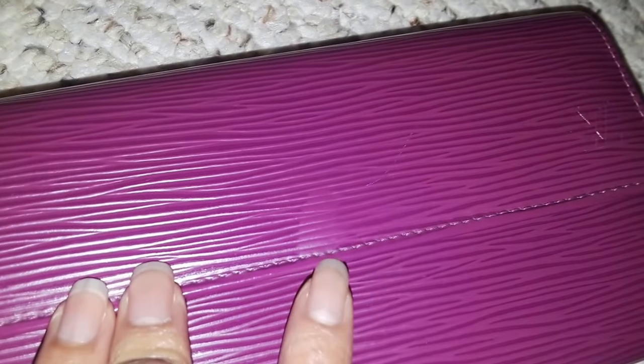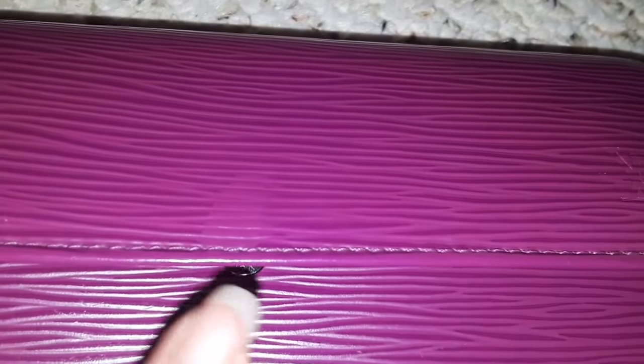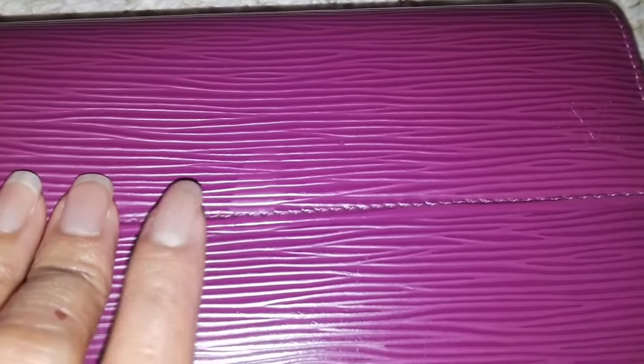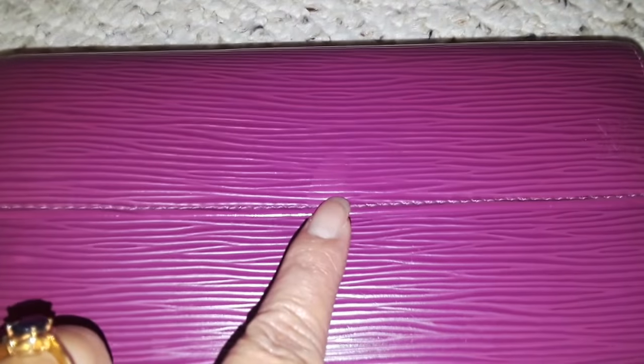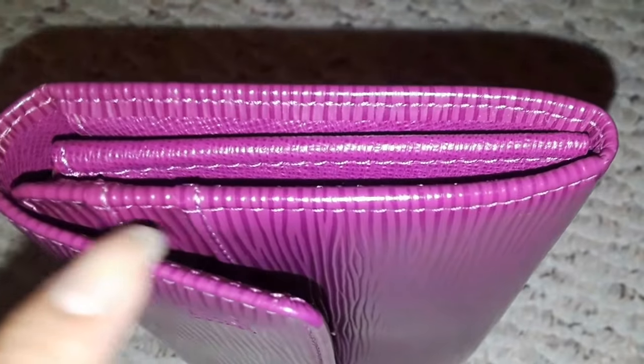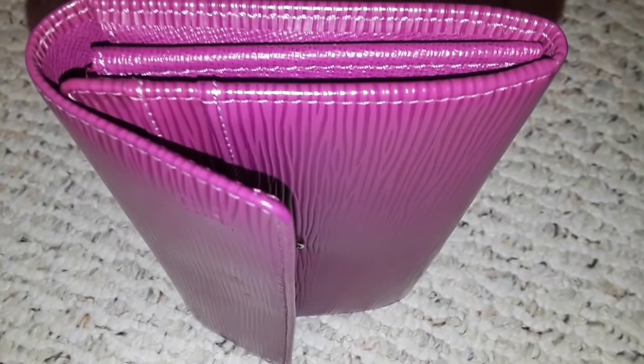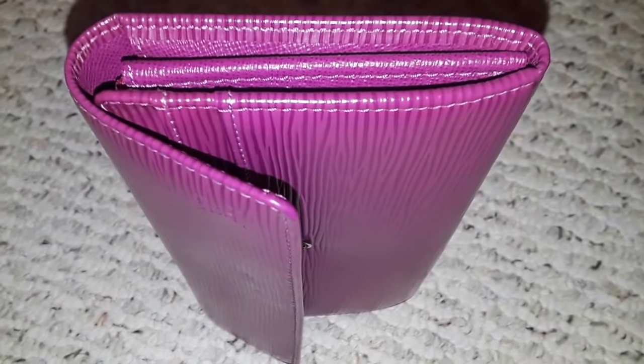The only flaw is there's just a bit of a scratch here. I don't even think it's a scratch. Maybe I could go to Louis Vuitton and it's just a paint polish, but it's not obvious at all. And it says here there's the LV logo, and there is no problem at all with the side pipings, because the problem with my Emily wallet was that the things on the side came off or were showing, and I just couldn't deal with that.